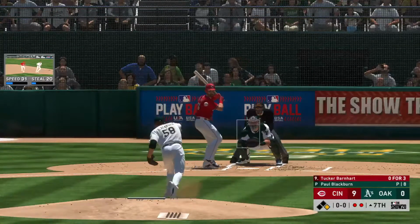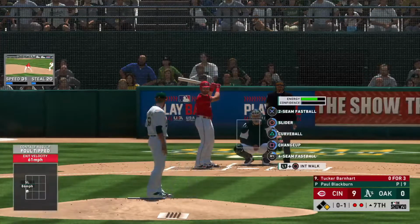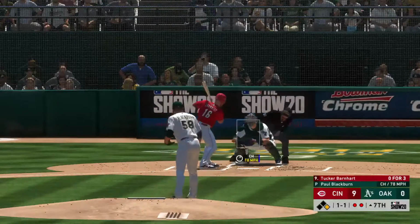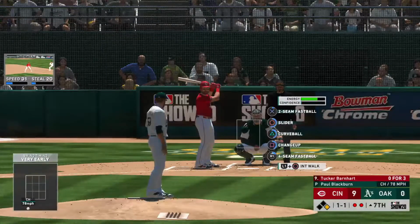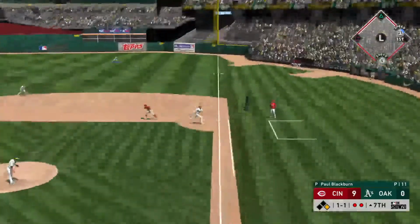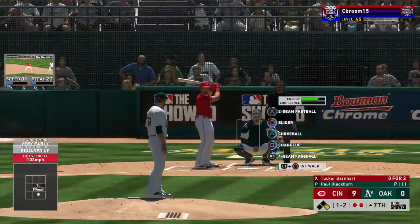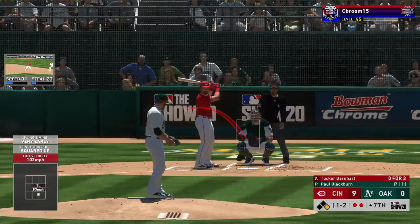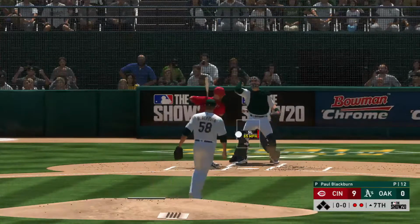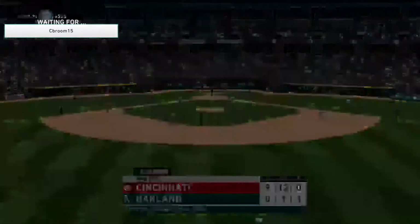At the plate, Tucker Barnhart. Yes, he pops the first pitch foul behind the plate. He could really use a knock here. 0 for 3 in the game so far. Changes up on him, but that's in the dirt for a ball. Well hit to right, but foul. Now a check swing, but that's in there for strike 3 anyway, and the inning is over.